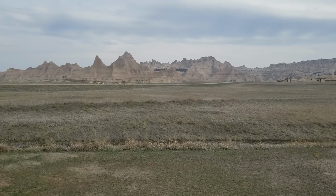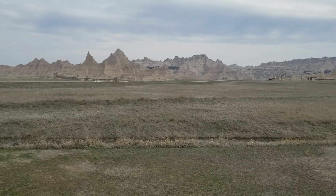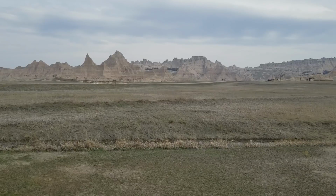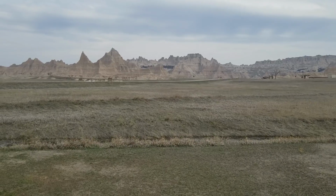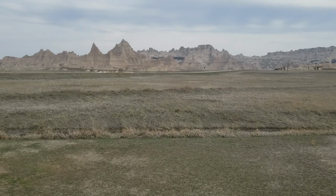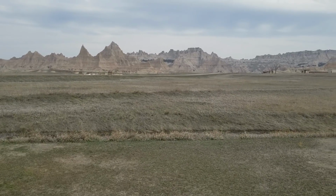This is an ideal time of year to come visit this park because in the summer it is just outrageously hot. I've been here, over 20 years ago, in July, and it was extremely hot. There's a reason it was called the Badlands. I believe the Indians named it the Badlands because it was just extremely bad. But in spring, fall, and winter, it's a wonderful place to visit, and very interesting rock formations.